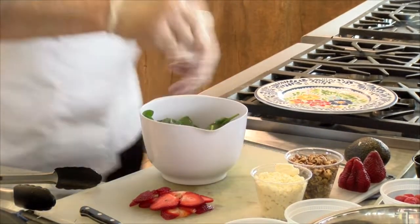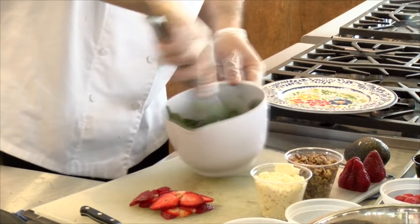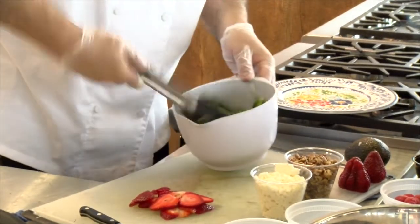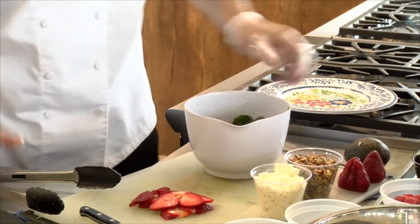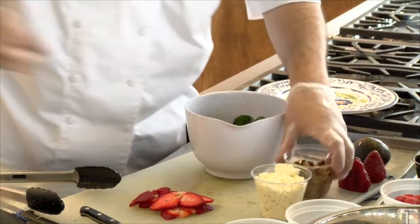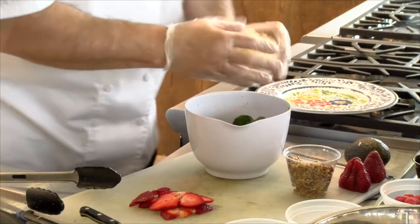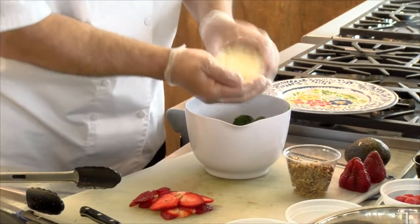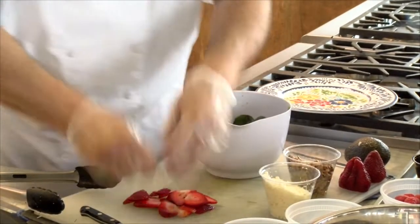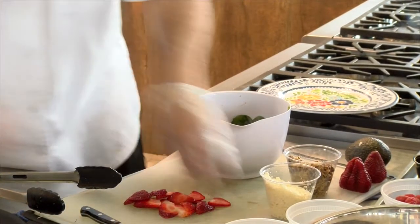A little bit of salt and pepper. I know we added salt and pepper to the dressing, but this is, again, layering flavors. Now, I'm going to take a little bit of my walnuts. I'm going to put some in my spinach. I'm going to put some in my farro. Same with my feta cheese, a little bit in there. And a little bit in my farro. Strawberries, a little bit in my spinach, a little bit in my farro.